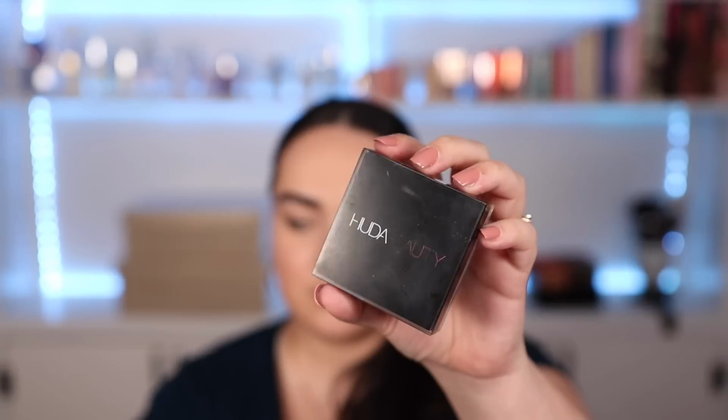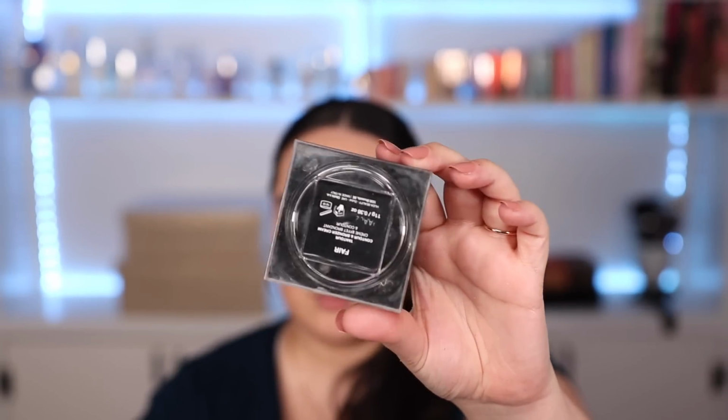Now let's move on to another very, very loved product of mine, my first ever cream contour obsession, and that is this one right here. This is the Huda Beauty Tantour Cream Contour. I have mine in the color Fair. These do run a little bit on the darker side, so if your skin tone is light to medium, sort of like mine, I recommend that you go for Fair because it goes pretty deep.